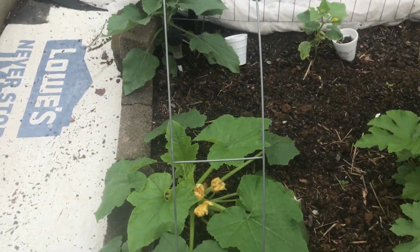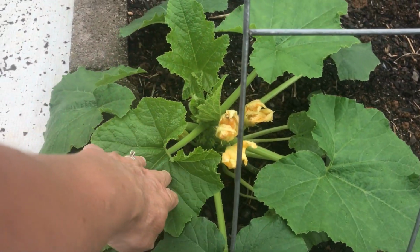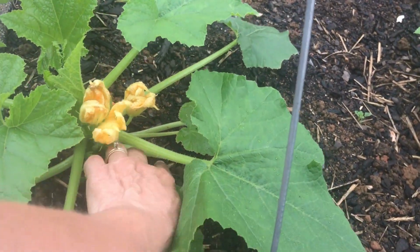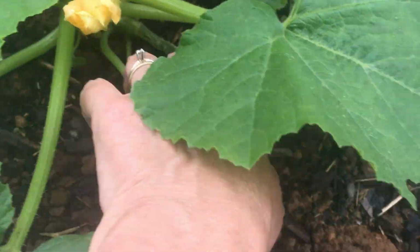And here are the squash and zucchini. I've only seen like one bee, but this thing, the stem looks kind of funny already, like it's already been messed up.